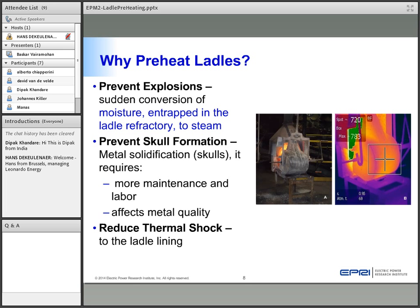Thermal shock. Thermal shock is when the hot, molten liquid metal touches and gets in contact with a cold ladle surface. In that case, it experiences a thermal shock. This is not something new. If you take a glass pot and heat it in a microwave, and then instantly cool it with cold water, you can see that the glass breaks because of the thermal shock experienced by the glass. So it's a similar concept.